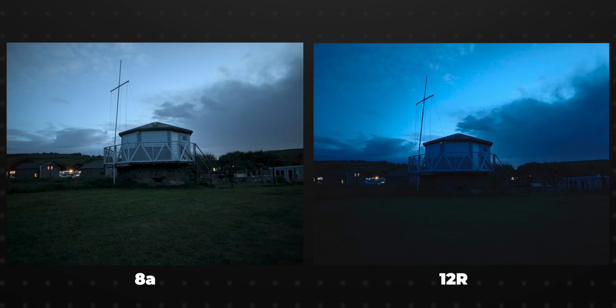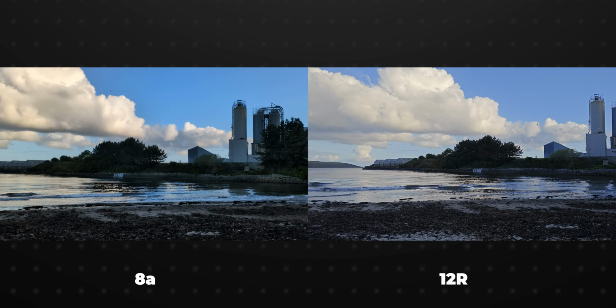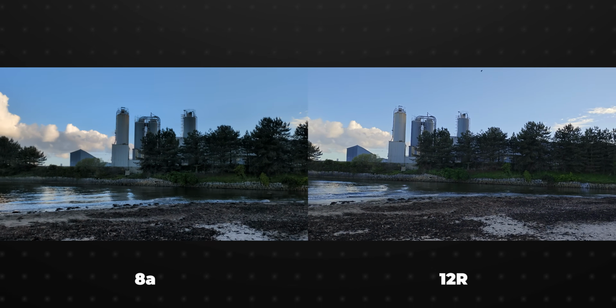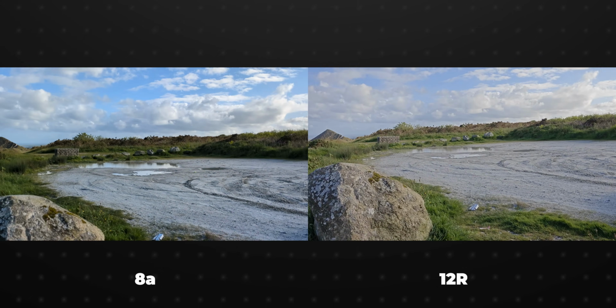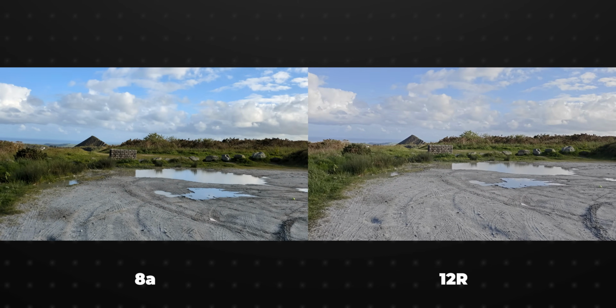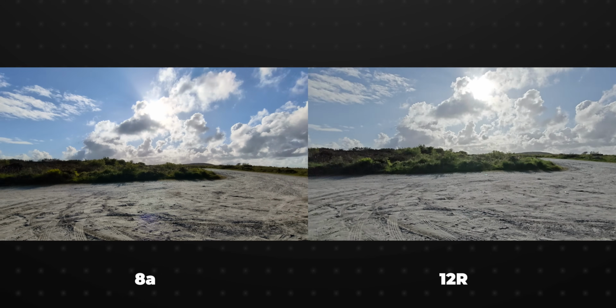When it comes to video, these phones both have their compromises. With their main cameras, they can both shoot Ultra HD 4K at up to 60 FPS, which is great, whereas the ultra-wide cameras can only shoot up to Ultra HD 30 on the Pixel 8A and actually Full HD 30 on the 12R. I found the Pixel 8A to record the more stable video as a whole, and the 12R's footage can look a little jarring, so the Pixel 8A just does video better.